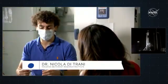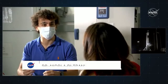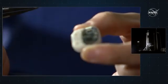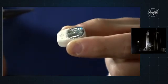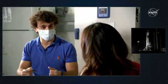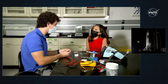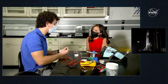I'm preparing the last step of assembling an implantable device that we're going to ship to the International Space Station. This is an implantable device that has been developed for the last year with my principal investigator, Alessandro Gattoni, at the Houston Methodist Research Institute. It's a device for sustained drug delivery that can be remotely controlled.